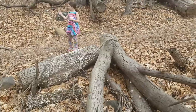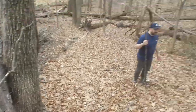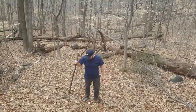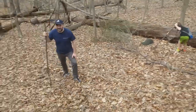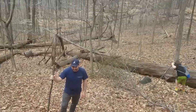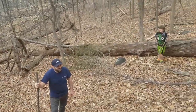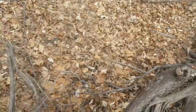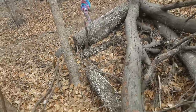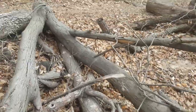So, guys, we have just walked a log. And so now I have to jump down. Just gonna be kind of crazy. Okay. Dad, let's go, and you can do it. No, Dad. I have a camera that I do not want to break, aka Dad's phone.